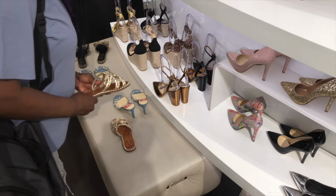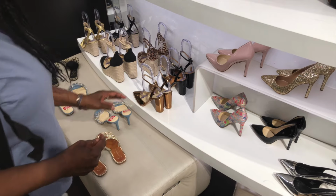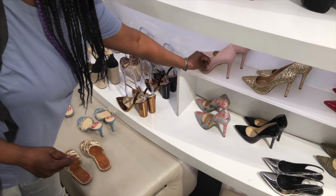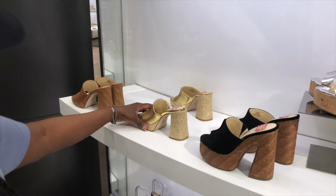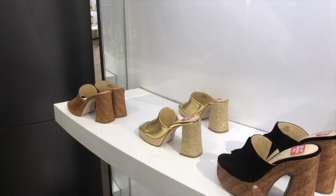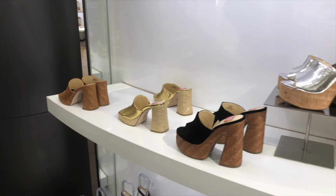You know, some people say that since they get older, they can't stand a skinnier heel. Yeah. But this will be your best bet. You have a lot more stability on a shoe like this. And the platform gives you so much comfort and support.